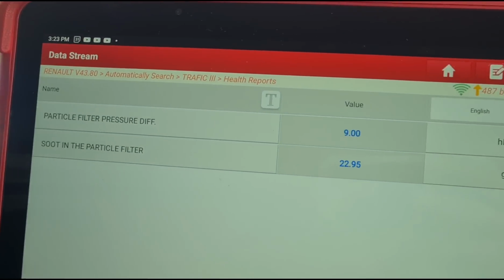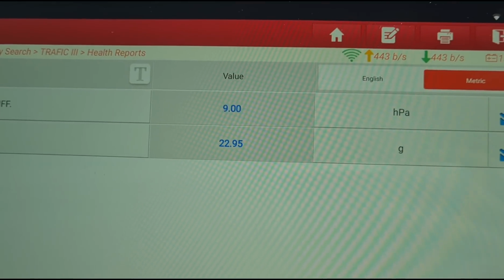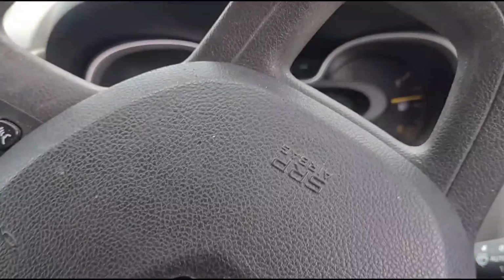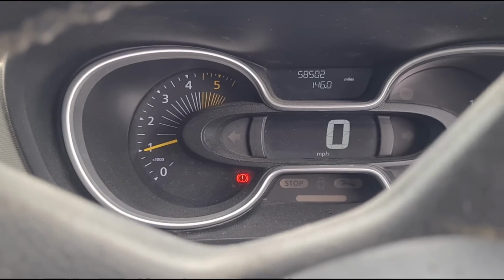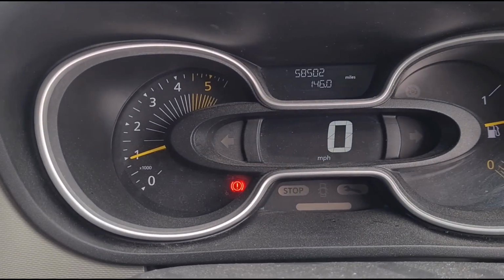Okay, so now we've got all that working. I'm taking it on a test drive, and we are still sitting round about there. So I've done, I think, maybe a mile or so, 2 miles maybe, taking it around the block a little bit. So it's at sort of 23 grams of soot, which is high. It's probably going to trigger a DPF blockage fault soon.